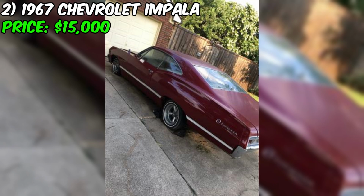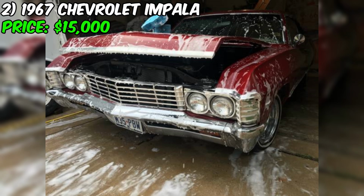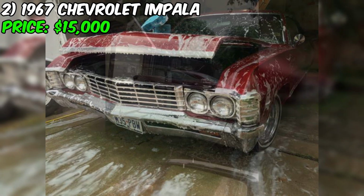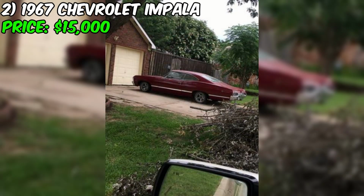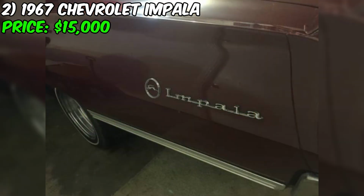Now, let's dive into the juicy details. Under the hood, you'll find a powerful 8-cylinder engine, which is exactly what you want in a classic muscle car like this. The seller has also made some nice upgrades, including an aluminum radiator and electric fans to keep things running cool. The addition of disc brakes is another great feature, as it improves the car's stopping power and overall safety.